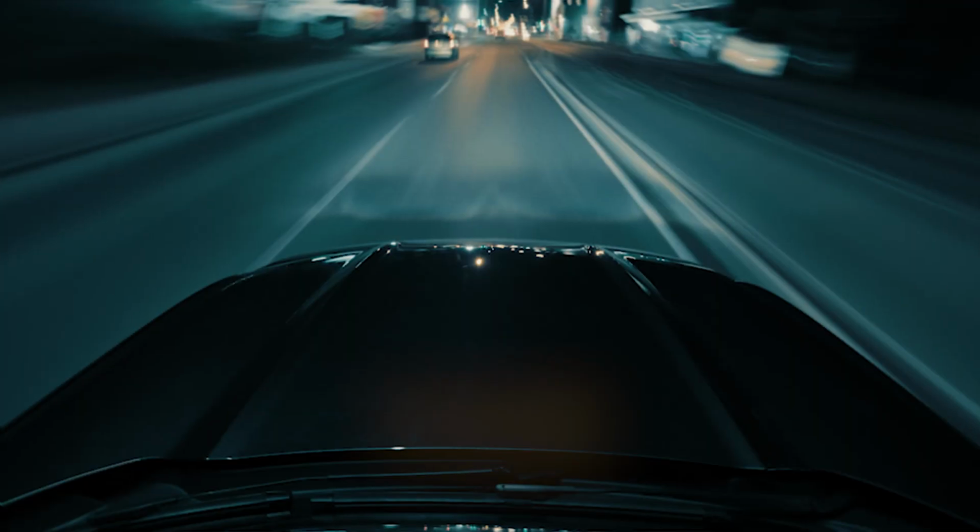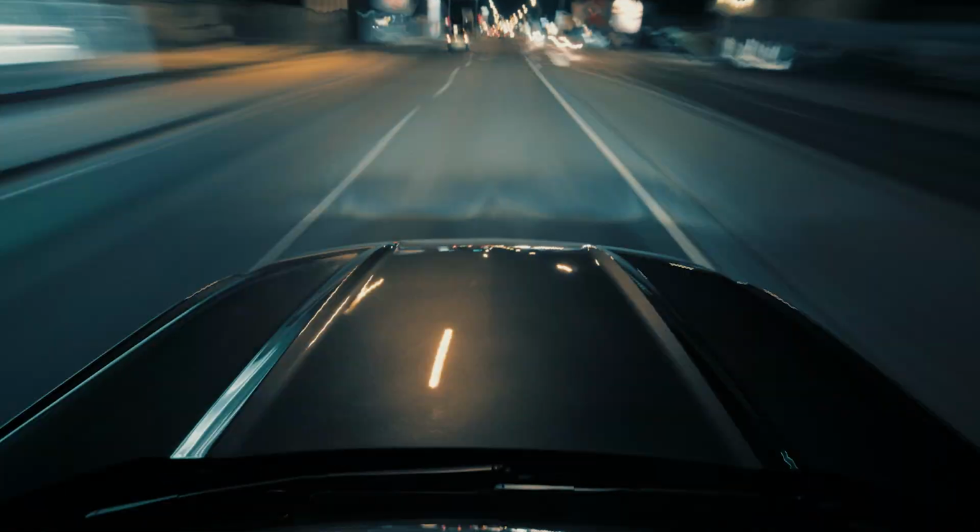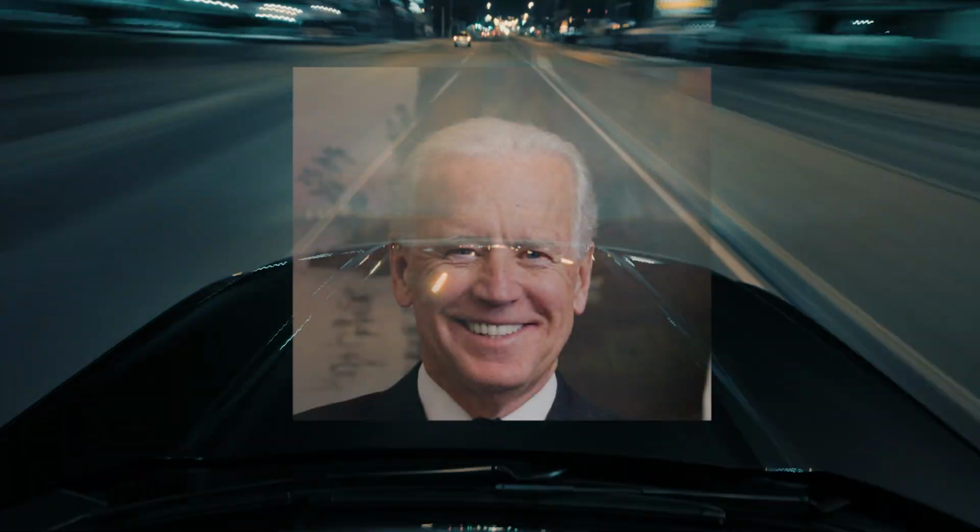Now, you might be wondering if Biden still has this classic car in his garage. And the answer is yes. In fact, he's been known to take it out for a spin every now and then. I can just picture him driving around Delaware with a big smile on his face.